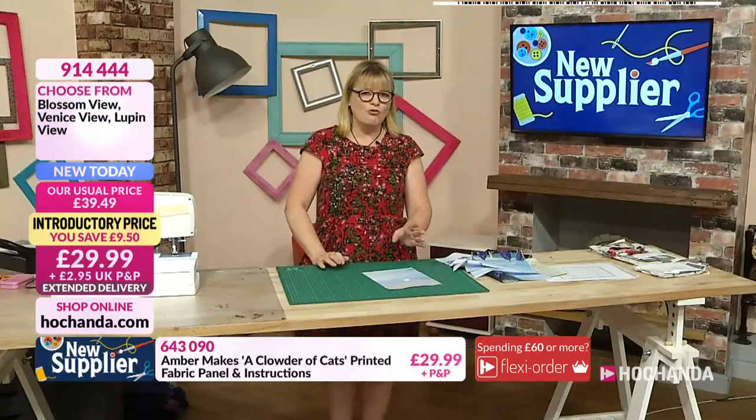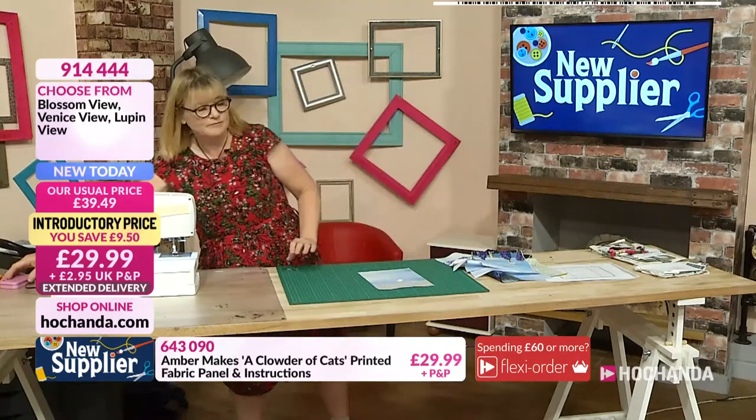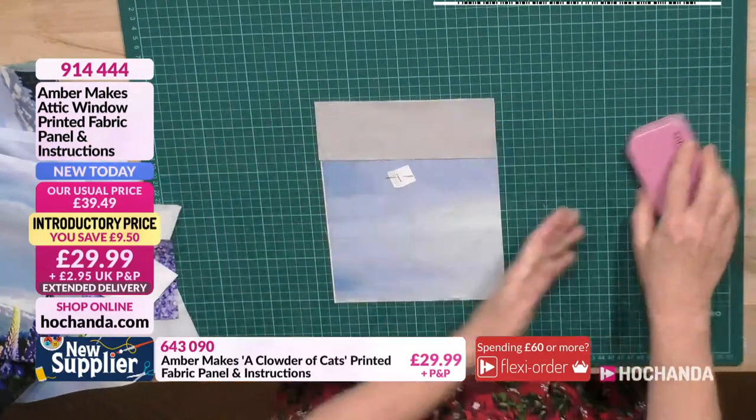Also, you've then got the boring bit out of the way. Put the radio on, cut everything out, and then start your sewing. So this is the top recess, and all you do, you see it fits exactly because I've cut it properly.